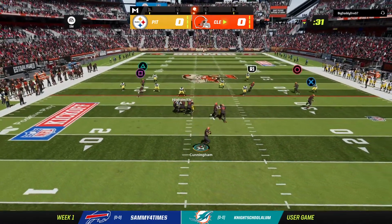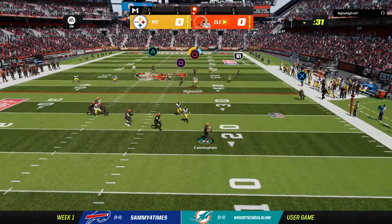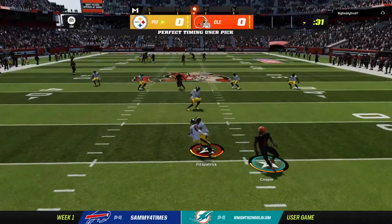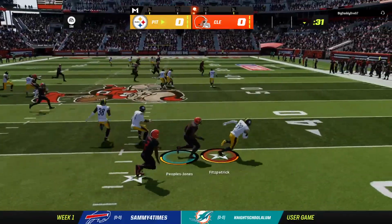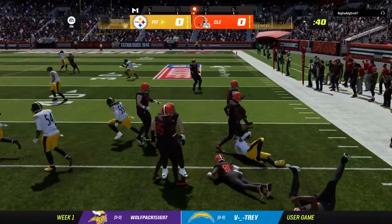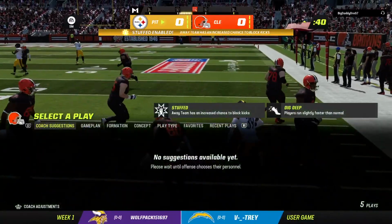From the shotgun, he'll look to throw. Escaping the pressure right. Looking deep in the direction of Cooper. And he fires one that's intercepted. Picked up by Minkah Fitzpatrick. And the Steelers are going to take possession of the football.